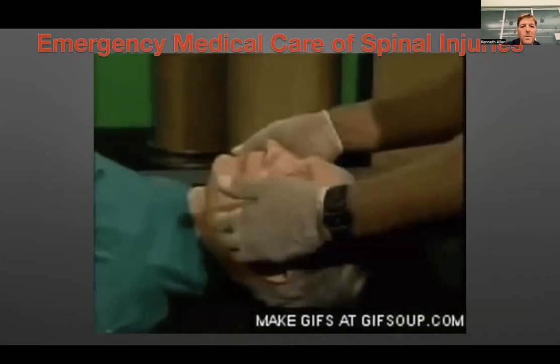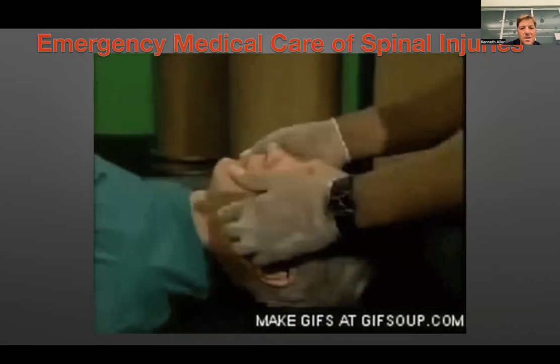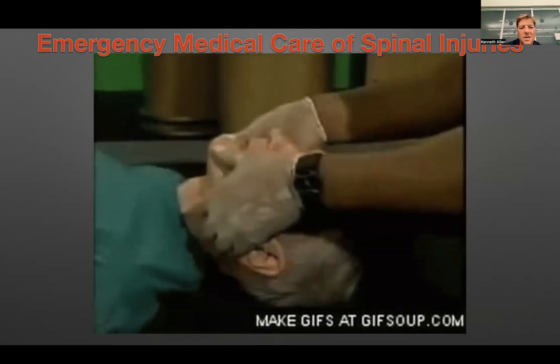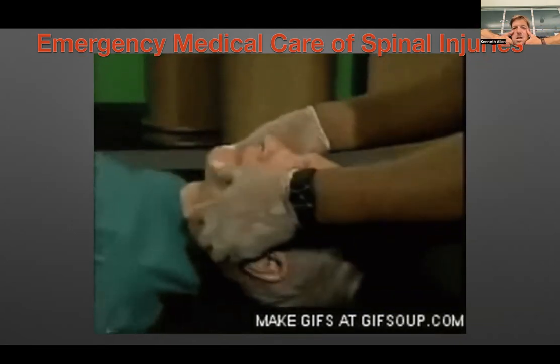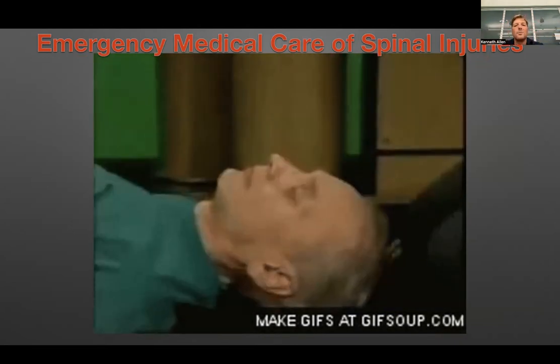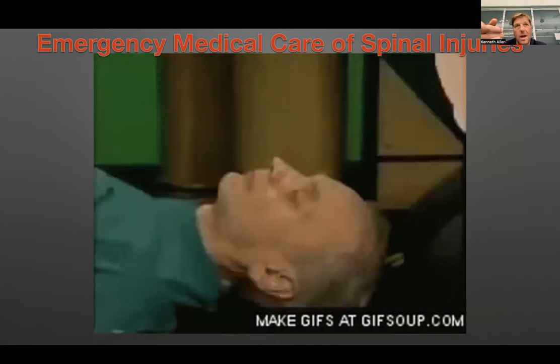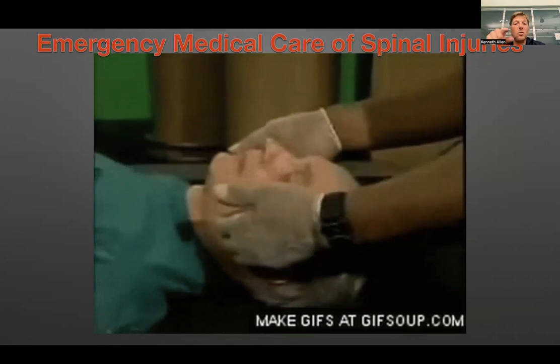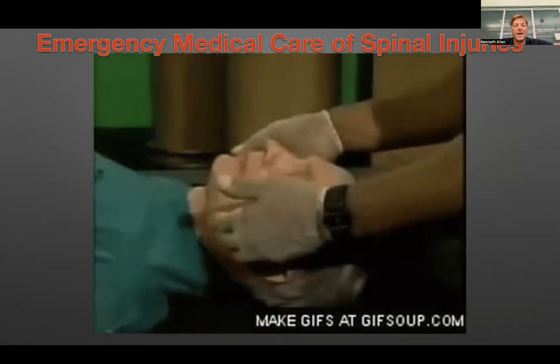Here's a way that you can open the airway if there's a neck injury. This is called a modified jaw thrust. So you put your thumbs on the cheeks, you put your index fingers in the angle of the jaw, and we'll pull the jaw out. This works better in unconscious patients versus the airway mannequins, but you can still get a kind of a feel for the scissor technique that it takes on the airway mannequin.